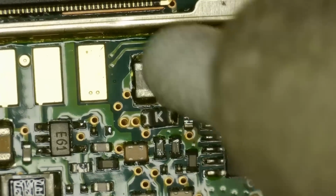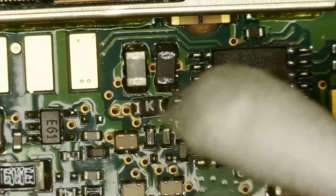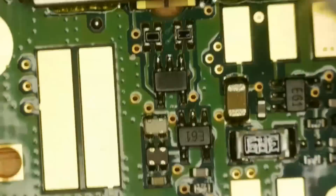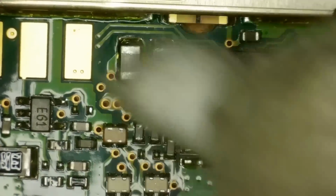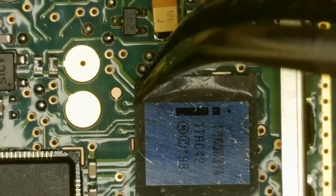Let me just grab a cotton bud and see if that comes off. No, it doesn't come off on here. But I'll put a drop of IPA on. Yeah, that seems to make it come off a little bit easier. I think it's just due to age. I would also like to know what this thing is, where it just kind of pries up.